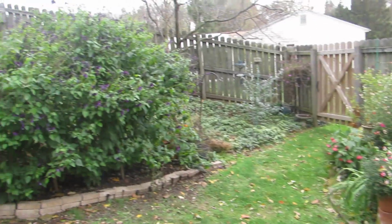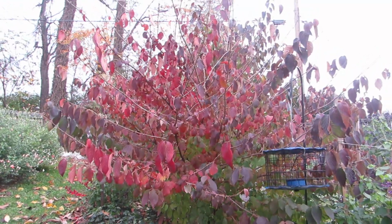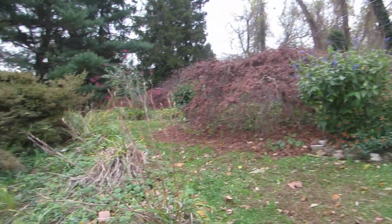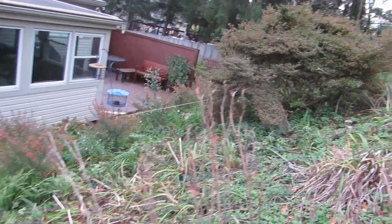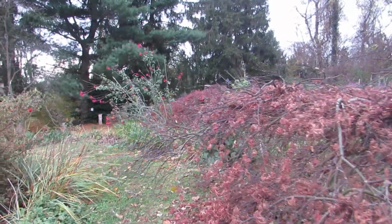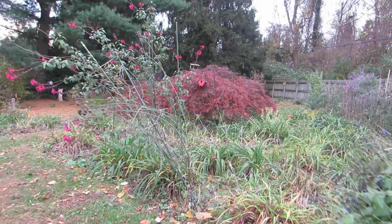Well, now I'm going up the hill. The viburnum is losing its leaves, but it is a pretty reddish color. That was a very late blooming daylily, and the scapes are still there. Over there are 3 or 4 salvia plants right here.